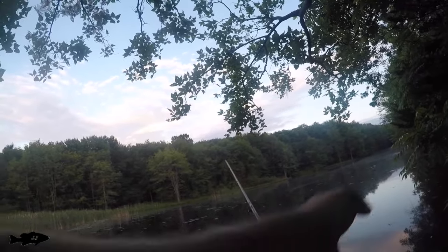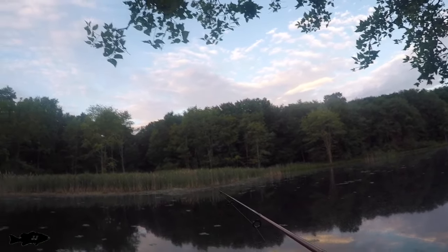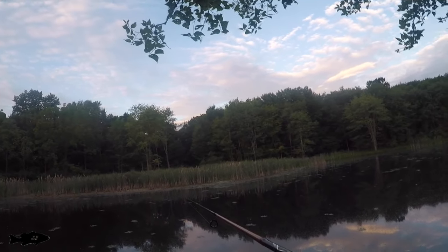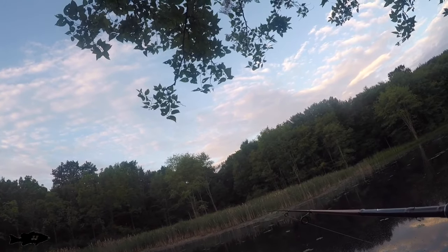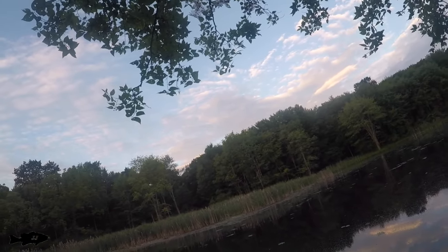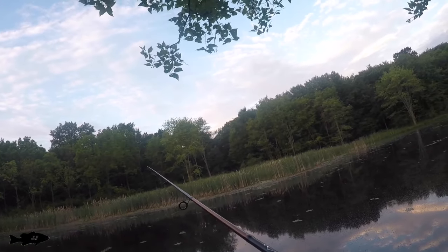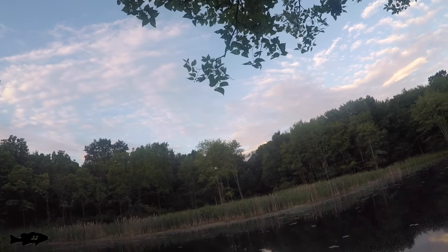Water's still high here. Had some more thunderstorms last night. It rained heavily for like an hour. So much rain the last couple months. It's been crazy. All right. See if I get one on this big green and yellow Booyah frog. Here we go. First cast. This frog is a lot bigger. A lot bigger.